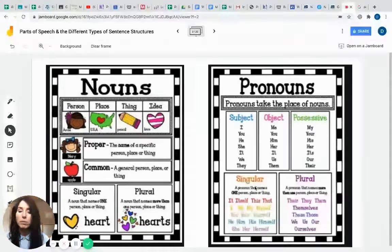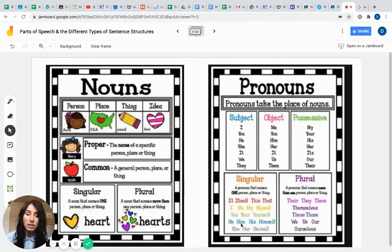Well, pronouns also have singular and plural pronouns. These would be the ways that you would take the heart, like a heart, and change it to it. And so dogs would be an it. Mary would be she. If I was talking about myself, I would refer to me as an I, me, or myself. These are all singular words because I'm talking about one person. However, when we talk about a group of people, these would be the pronouns that you use.